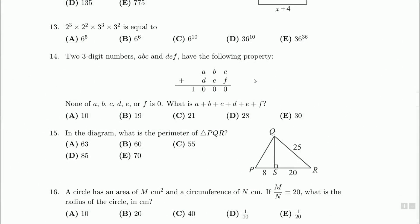We're looking at question number 14 now on the 2008 Pascal paper. Two three-digit numbers, ABC and DEF. So these are the single digits that make it up, so A is the hundreds digit and so on. They have the following property: if I add them up, I get 1,000. Okay, that's not uncommon. None of A, B, C, D, E, or F is 0. That might make it a little harder to find a pair that works. What is A plus B plus C plus D plus E plus F?